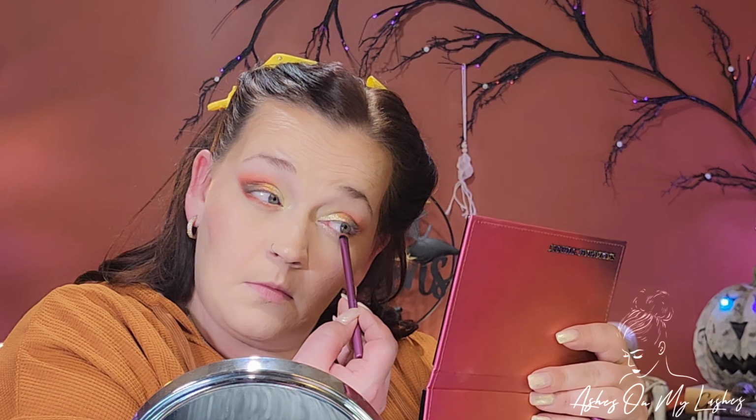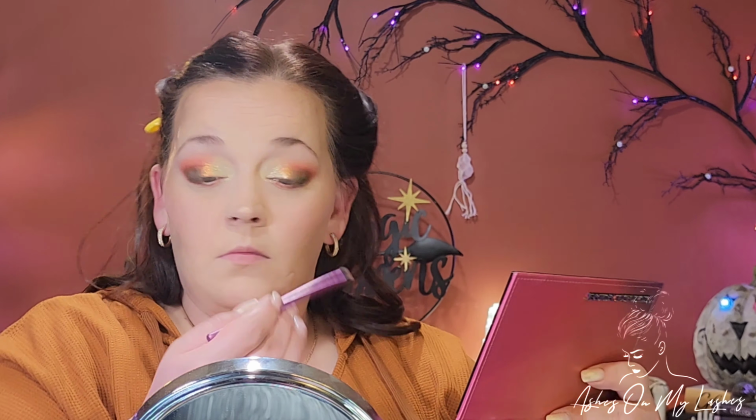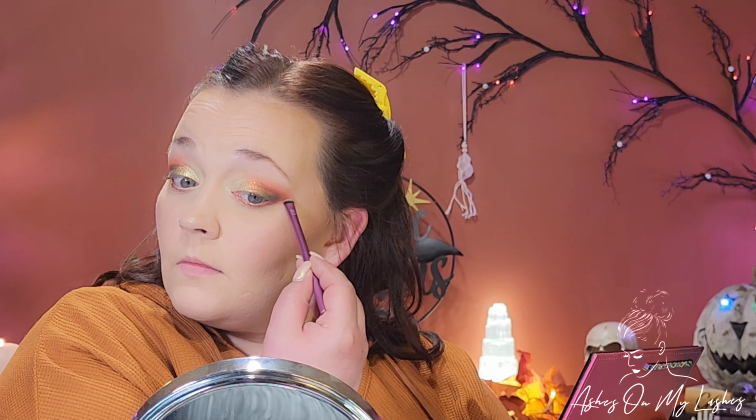It also might have been because I hated the way my skin looked so bad because of the foundation. And maybe that made me not like my eye look as much, if that makes sense. I don't know, but I think the eye look is beautiful and the palette is incredible. I just wanted the darker outer corner.